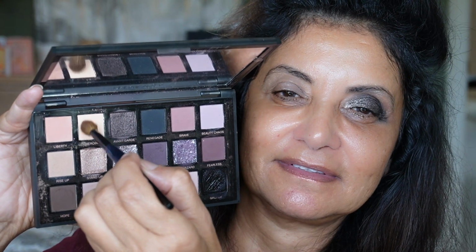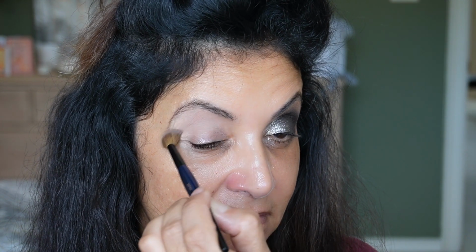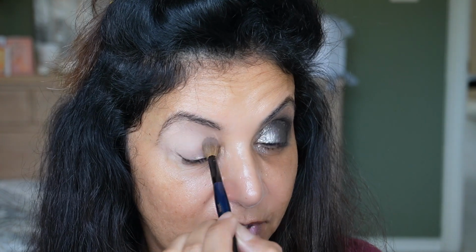Now for this eye, we're gonna go a little lighter, hopefully a lot lighter. And let's go in with the shade Heroin. This is kind of like a light peachy shade. And I'm using the Sonia G Classic Crease. Oh, and did I mention that I'm using the Fenty Beauty Eye Primer? Actually, I kind of like this shade. It just brightens it up a little bit.